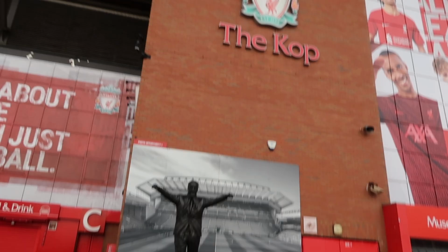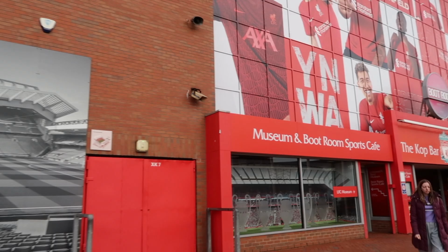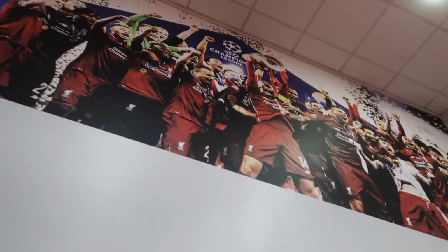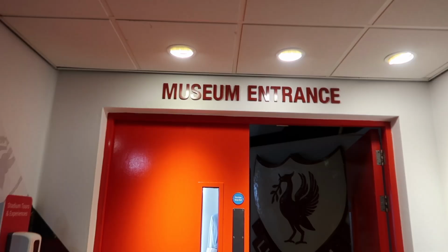So we're outside the Kop now, and you've got the Bill Shankly statue. And if anyone remembers the old club shop, which is now the Kop Bar, it says museum and boot room, sports cafe. This is where you want to go in, and it will take you up to the museum. So here is the entrance to the museum.